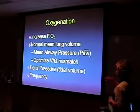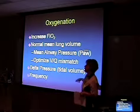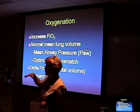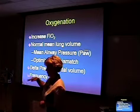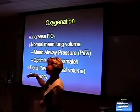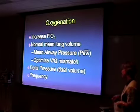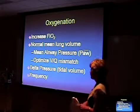Delta P affects more of your ventilation in high frequency. If you're using delta P, or your amplitude, whatever you want to call it, I'm not sure what you guys call it here. When you change your amplitude, if you're moving your amplitude to increase your oxygenation, most likely your mean is not set high enough. So amplitude deals with CO2 removal, and frequency really doesn't have a lot to do with oxygenation.